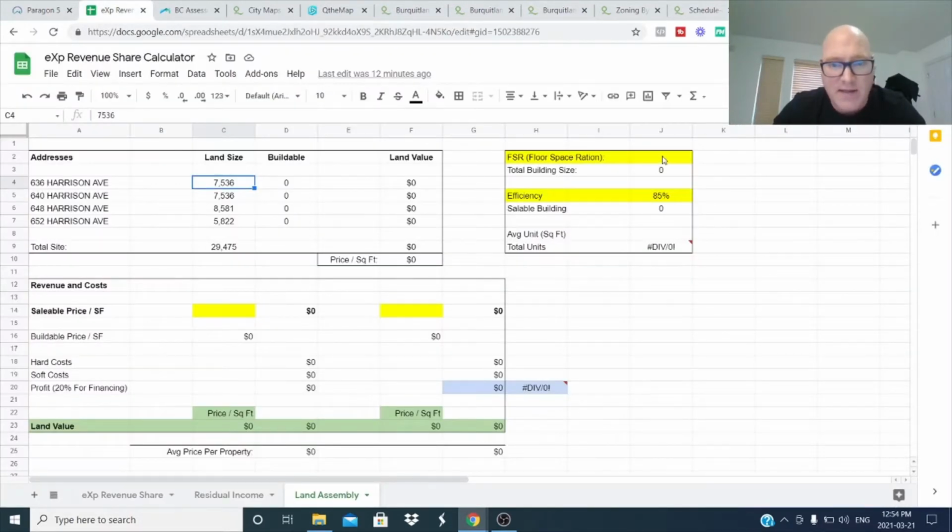So then we add 2.3 here, and what it's done is it's taken our total lot area and multiplied it by 2.3. And that is what's creating what can be built on there.